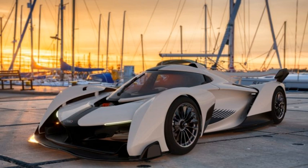13. W Motors Lykan Hypersport, $3.4 million. Named W Motors Lykan Hypersport, the first hypercar in the history of the Middle East, recently revealed at the Qatar Motor Show, manages to impress with its sci-fi appearance. In terms of appearance, it is also worth mentioning the numerous inserts, i.e., gold, platinum and diamond accents, present both in the passenger compartment and on the exterior.